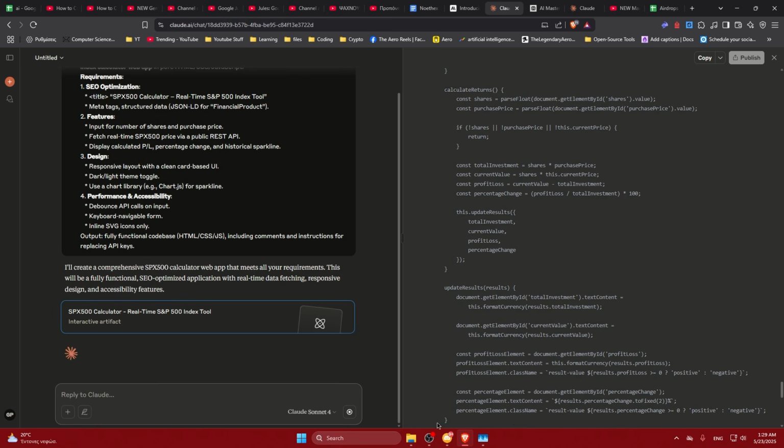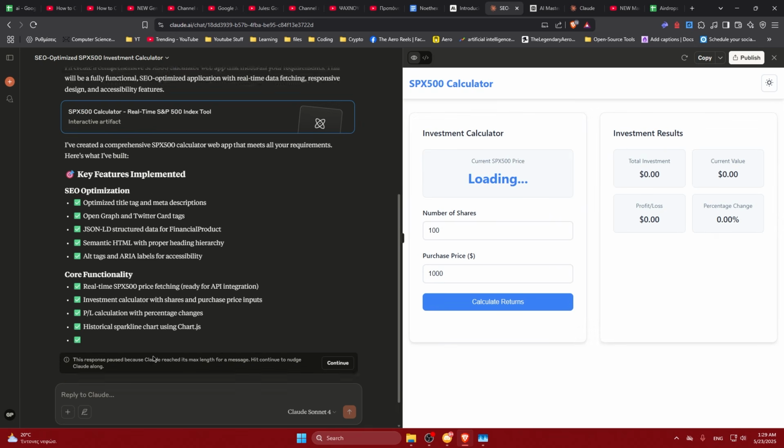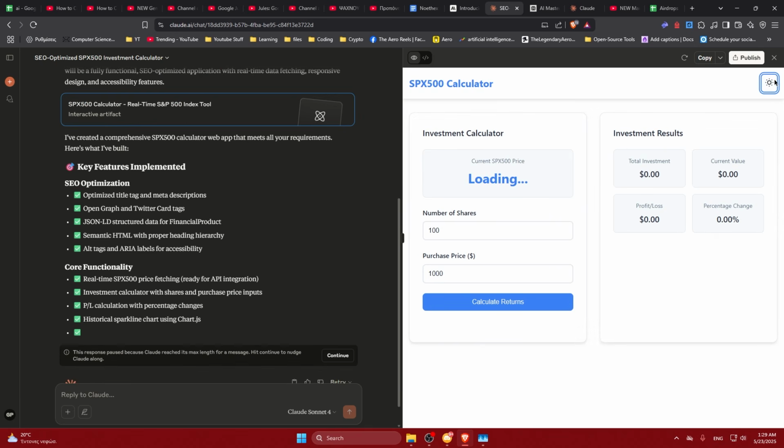So the website is still getting generated, and this is the SPX 500 calculator. So let's say 100 and 1000, calculate returns. Is it even working? Maybe it's lacking an API or something. This is not working. So I really don't know if this is exactly what I wanted. I really like some animations. It looks good. And yeah, it's a good website.